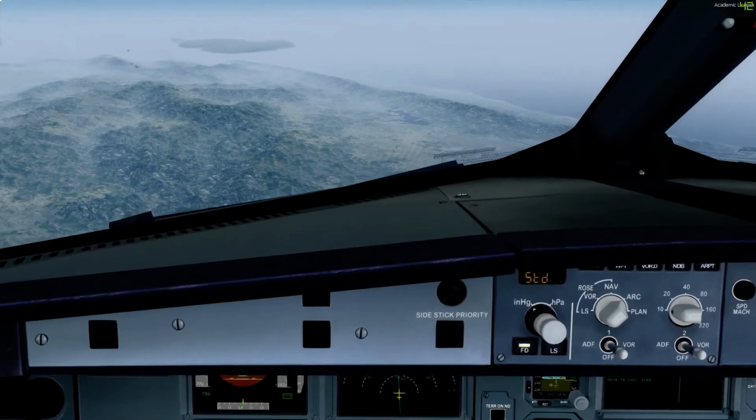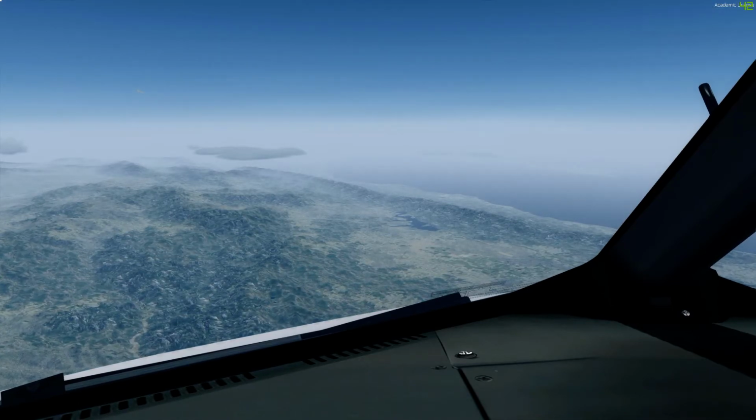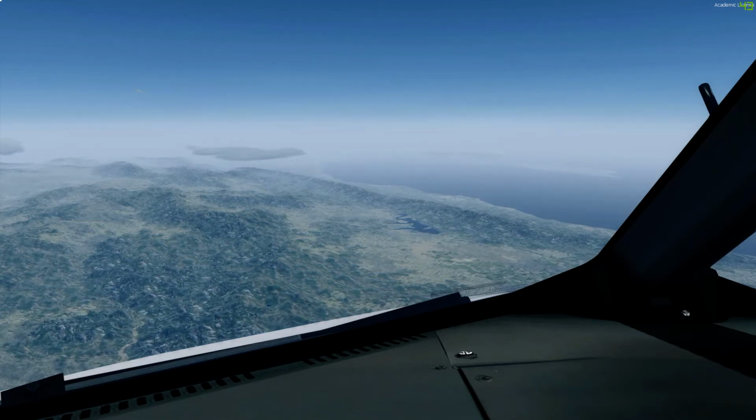Okay, we got a little bit left before top of descent. So I really like that glare shield view there.